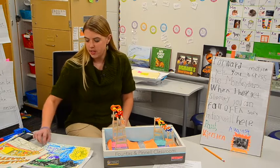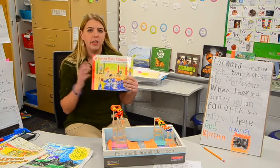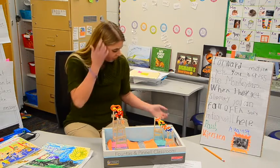We also did things where we read a couple other books. This was another one we did, Forces Make Things Move, to really focus in on that vocabulary and get them thinking about what's gravity, what's force, what's motion in general.